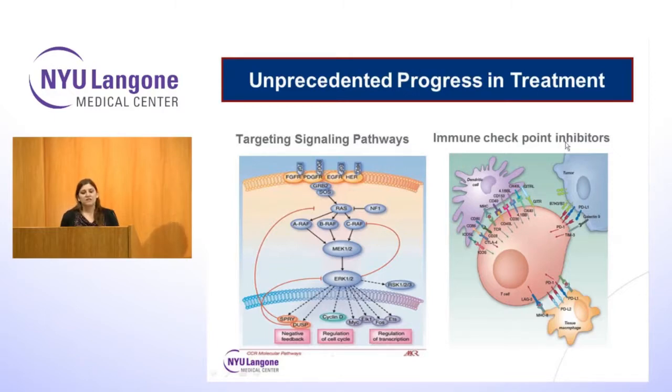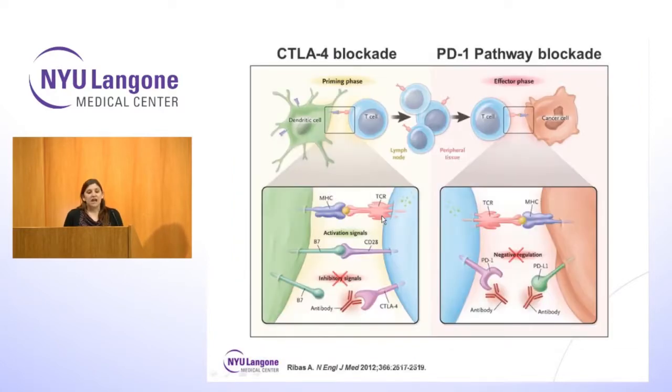So one is the immune checkpoint inhibitors, and one is targeted therapies, targeting the signaling pathways that are important in melanoma cells. And so each of these comes with its own unique side effects. Some are similar, but some of them are very unique and specific to the treatments. So like Dr. Weber told us, we've made strides in inhibiting the inhibitors of the immune system.